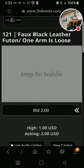We'll find out. We only have two lots left. Lot 121, I have to look at it. Lot 121, on this faux black leather futon with one arm loose. It's in the back corner. You can't see it here.